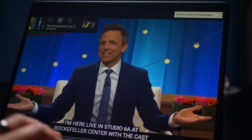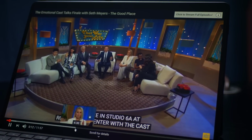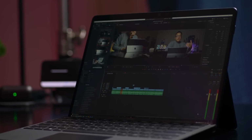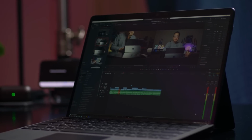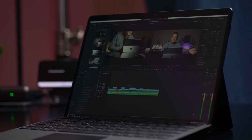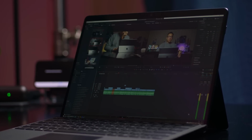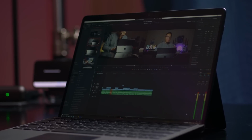Because it is full Windows on here, there are things built into the OS that you can take advantage of. For example, you can use the built-in wireless display capability to make the Surface Pro X your secondary display to your already existing laptop workflow. That actually turned out to be a really fun thing to do, especially when I was traveling and I had both my laptop and this with me.